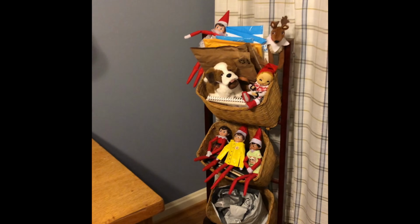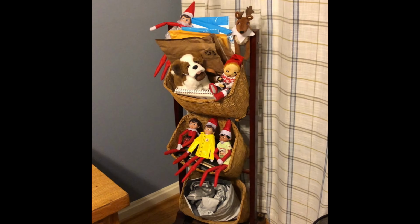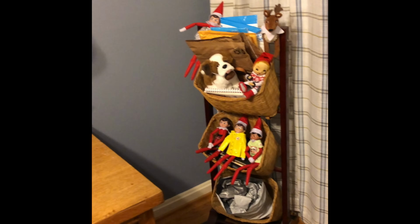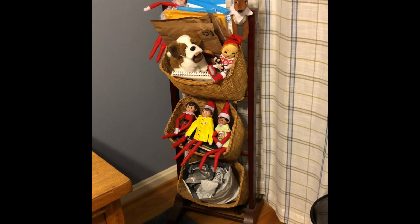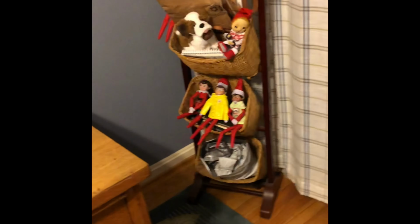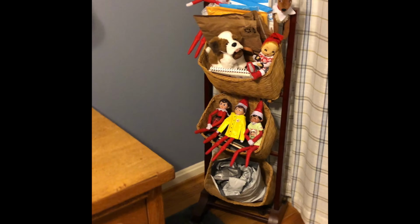Elf Day 5. My elves are right here in the blue room. So this is where we are today. And my elf pets too. So, let's see what crazy stuff I can do tomorrow.